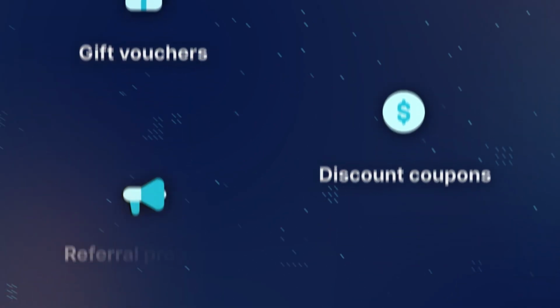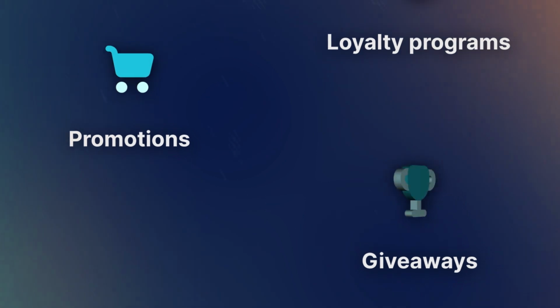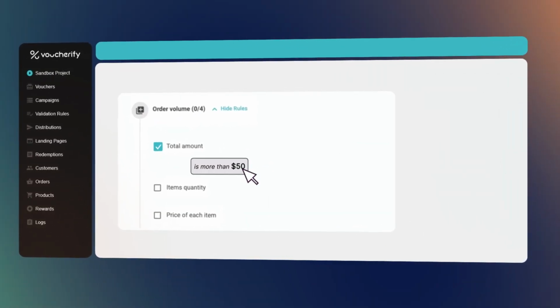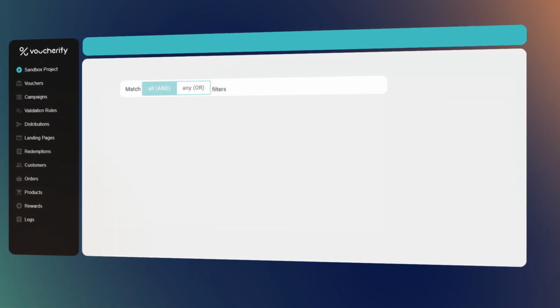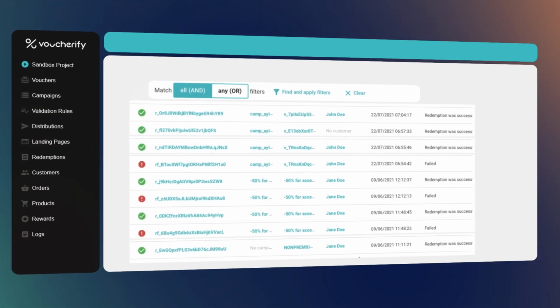From simple coupons to multi-level loyalty programs, we've got it all. Just select the campaign type, define the limits, share the offer with customers, and finally, analyze what works and what doesn't. All without leaving the dashboard. Easy, as it should be.